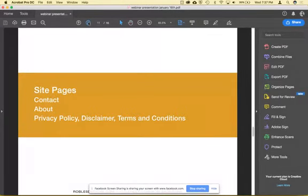So those are site pages. Home pages you can have on your site, but it just depends on your website. If you have a blog and your blog is your home page, that blog feed could be a home page. If you're a service-based business, maybe your services, kind of like some of the examples that we've gone over, your about section, all of that can go on your home page. But at least if you have your contact, about, and all this legal stuff, then you're good.